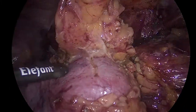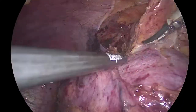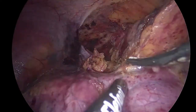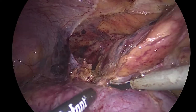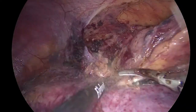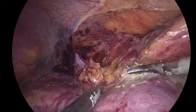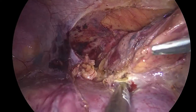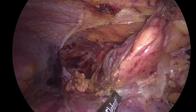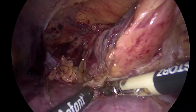Okay, let me see. Now rotate, pull it to you a bit. Yes, come in. Seems that this is the tumor, if we follow the anatomy of the CT scan and everything. Come in, show me. Good. Bipolar? It's bipolar and harmonic here. Show me nicely. This is the tumor, yes. Show me on the left.